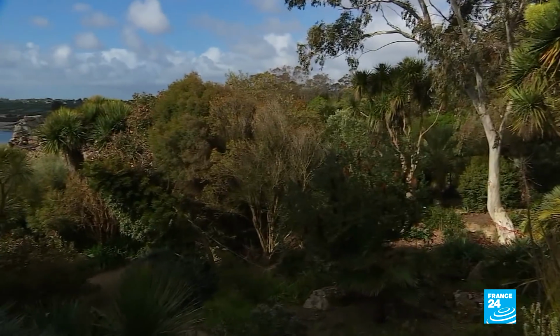We've come to see an exotic garden in the Finistère region. It's quirky. The exotic nature of the garden is really surprising in this area.